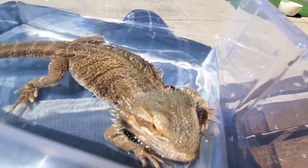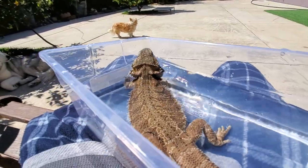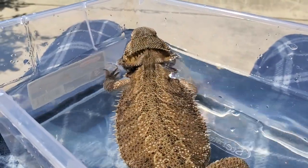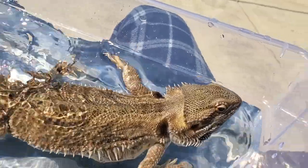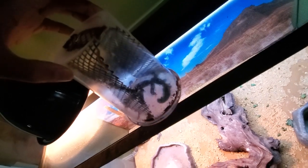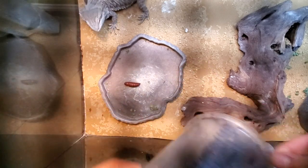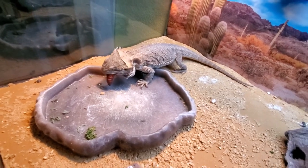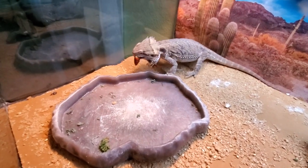What's up, Lambie? Going for a swim? One of them turned into a cocoon. I've never seen a bearded dragon eat one of these. Oh my gosh. Oh, geez.